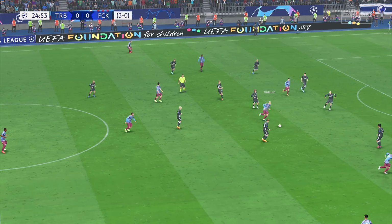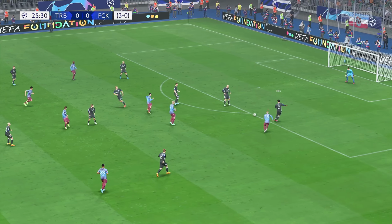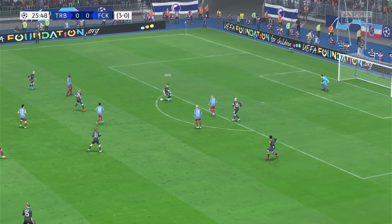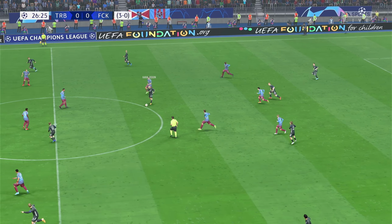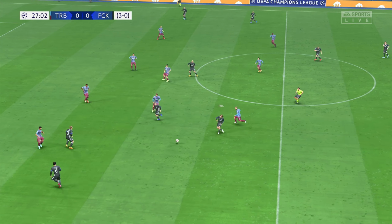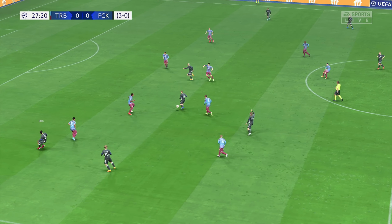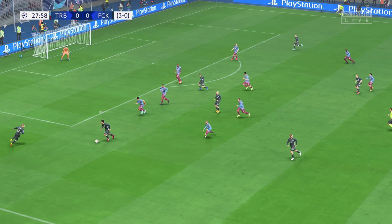Hamšík. Abdulkadir Ömür. And given away. Well, let's see what they have in store for them on the break. Pep Biel. Can they get in behind them?